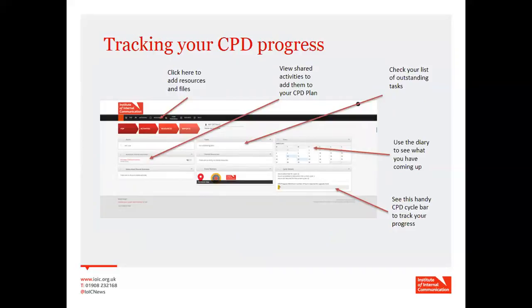From your CPD homepage, you can track your progress, view shared activities to add to your CPD plans, and upload resources. You can also view your outstanding tasks and which activities are awaiting reflection. You can also view your CPD diary, and there is a handy CPD cycle bar showing how many hours you have completed and how far you have got to go.